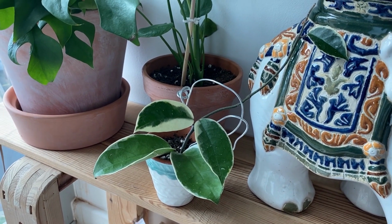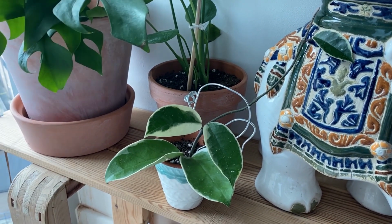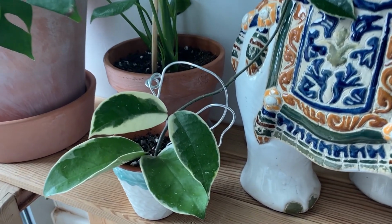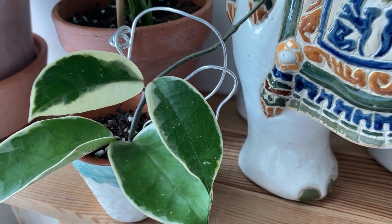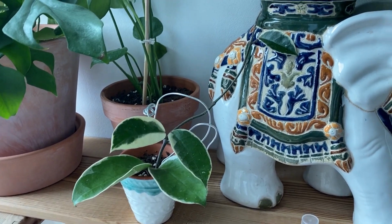He sold it to me as a tricolour, but I'm not that brushed up on Hoya, so I think it's a tricolour, but I also don't think it is. Please tell me what this is. If it's a tricolour, that's cool, but I don't see 3 colours.